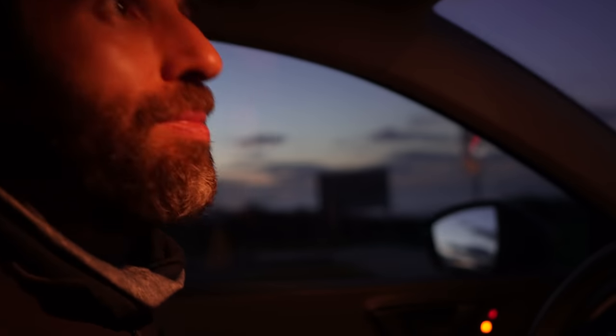So we are here back at the cathedral spot, and we need to hurry up. We only have 10 minutes to set the camera and the tripod because the moon is about to rise, and that's what I want to capture. Let's go, hurry up.